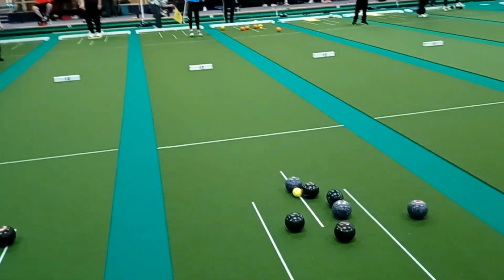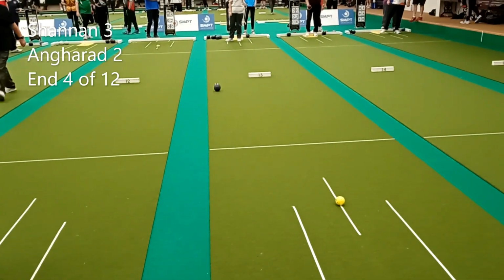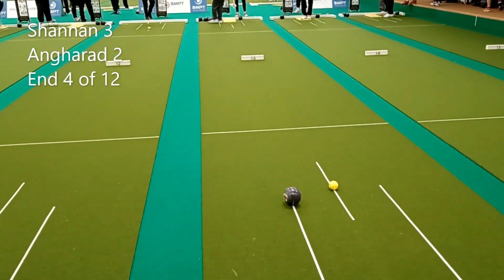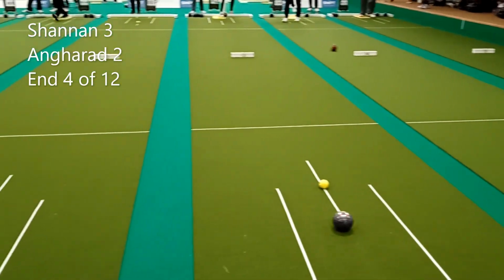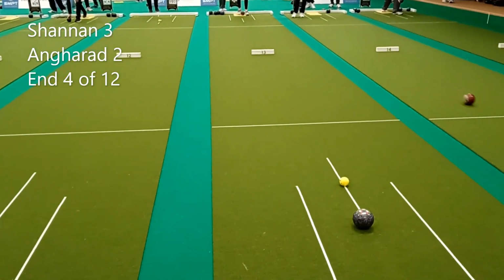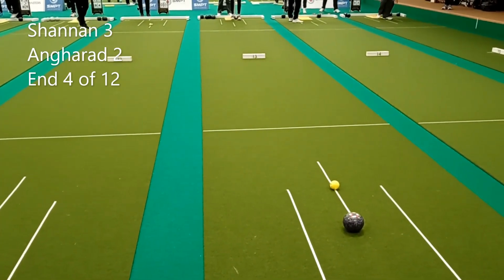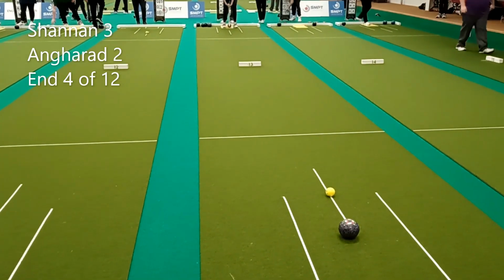A tied end. Yep, confirmed as a tied end. So the score hasn't changed, but the ends go up one. It's quite common in short mat bowls where you get two woods touching. It's not so common in the longer version, for obvious reasons. That was the shot. I would definitely go for that.